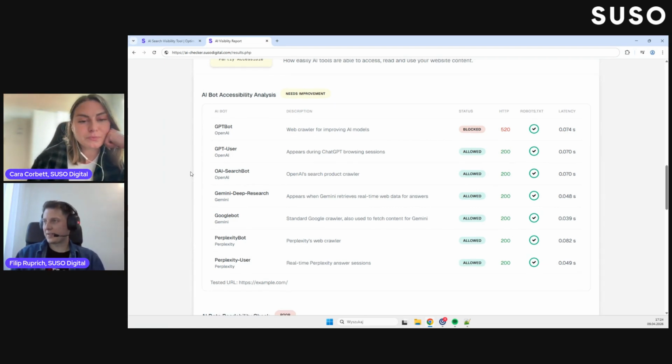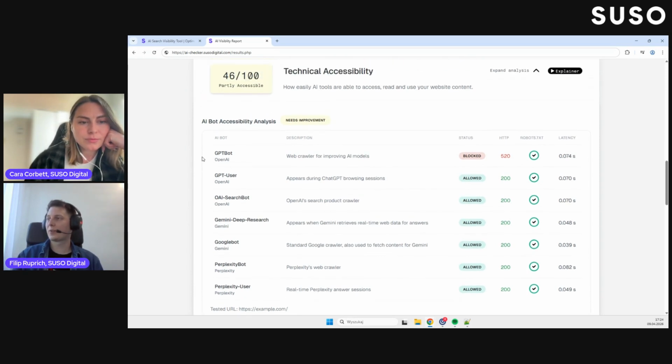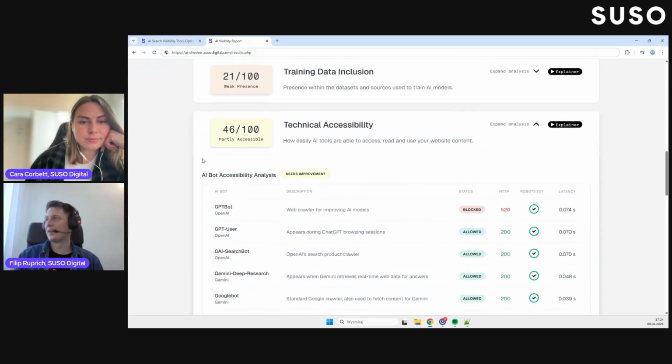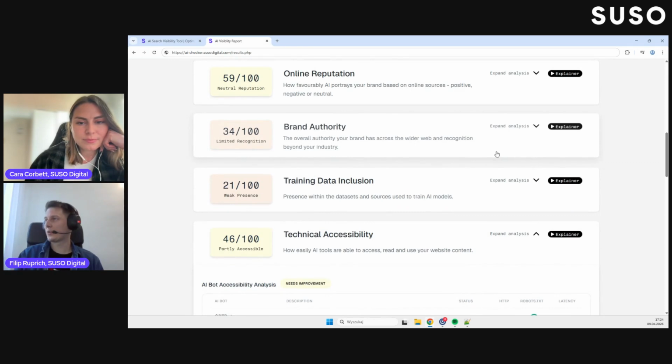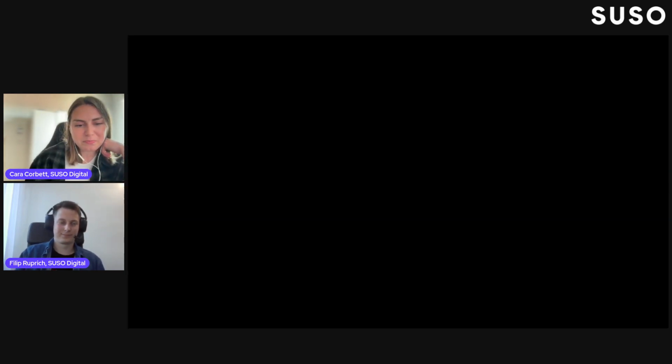So yeah, that's basically what I wanted to show. Of course, we have many more sections regarding AI visibility. I encourage you to take a look at this tool, give it a test, test some other websites. All these sections are expandable. All of the sections have nice video explainers. So all the information that you need is there. But of course, if you have any further questions, feel free to reach out. Perfect. Thanks, Filip.